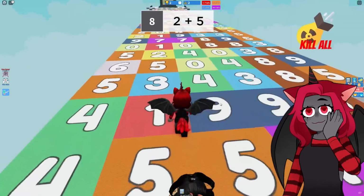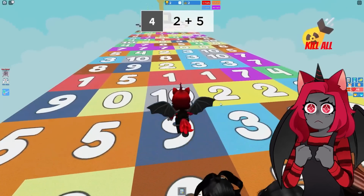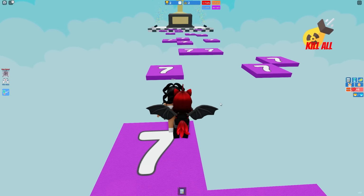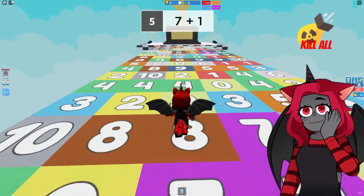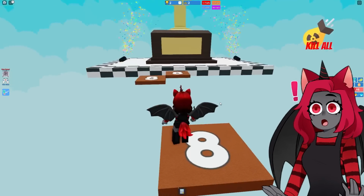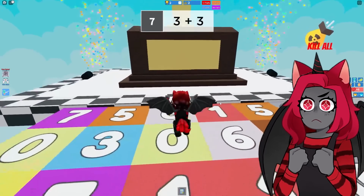And go. Okay, 2 plus 7... Oh, 2 plus 5 is 7. 7s are purple. Oh gosh, we're all gonna make it to this one, aren't we? Yeah. Gosh, go, go, go. 8. 8s are brown. I can make it to this 8 right here. I can, I can, I can. Yes, here we go. Oh, I'm gonna make it first. Yes, I did it. Let's go.